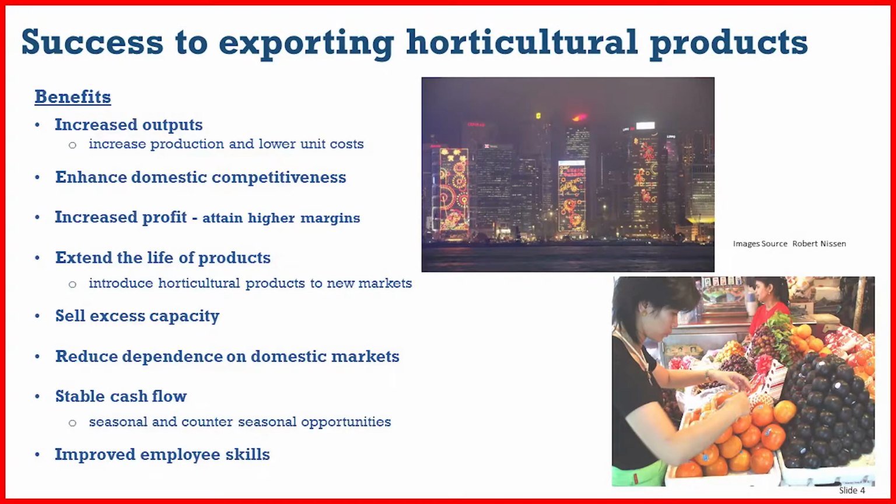What are the benefits of exporting? Exporting helps the Australian economy and your company expand its capabilities and profits. The Australian government also has a large range of export government assistance programs. Exporting horticultural companies can derive substantial benefit, both direct and indirect, from exporting. These include increased outputs, enhanced domestic competitiveness, increased profits through higher margins, extended life of products, selling excess capacity, stabilising cash flows, and improved employee skills.